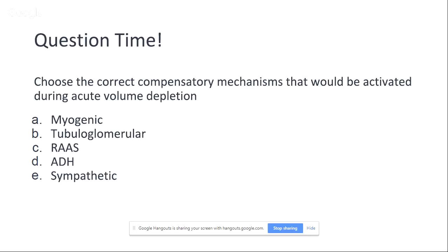Wait, is this the same question? No, it's the same thing, just acute volume depletion. Oh, it's the same thing. Okay, well, this is kind of different. Oh, okay. It's got volume depletion. Yeah, volume depletion. So, similar, but if you're dehydrated. Yeah, it's more dehydration. So think of it in that way. Think dehydration.